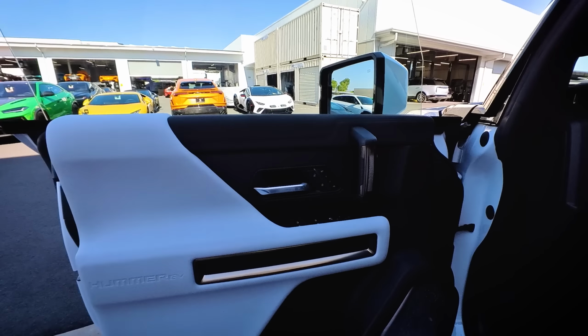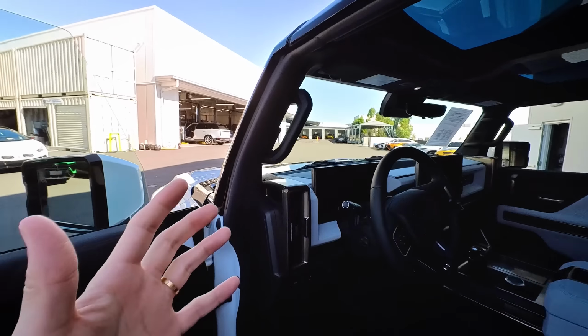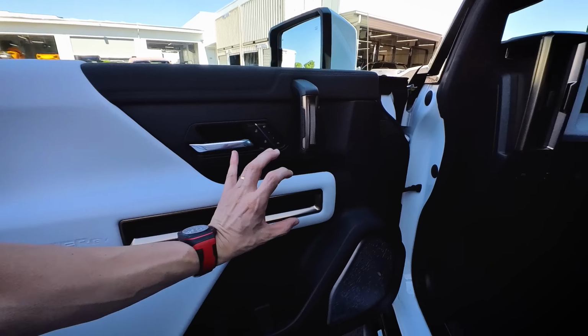But to me, what really caught my attention is these massive handles. They're enormous. And then you also have another one right here. So if you want to get up, all you're going to do is use this, and then pull yourself up. It looks so ridiculous. But everything else follows that language, though. If you're looking at this, you see how everything is enormous.